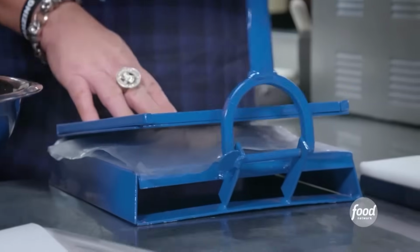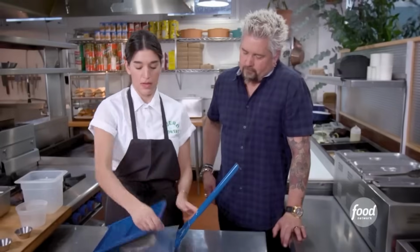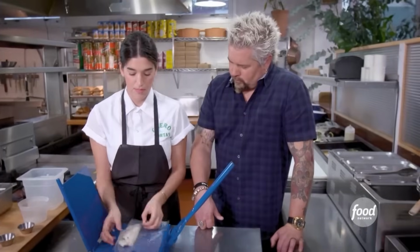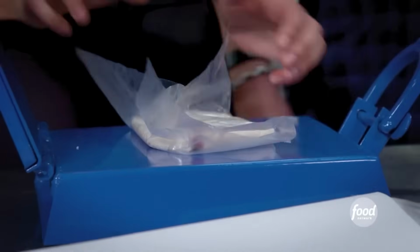See that? That goes down real lightly. That was just about right. Put our chili in. Roasted down jalapeno. Kind of get it tucked in there. Give it another smush. From here, we hand shape it.